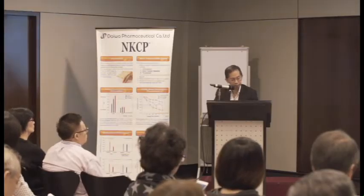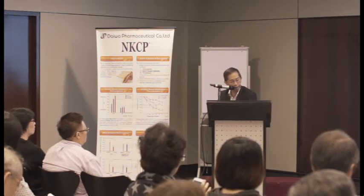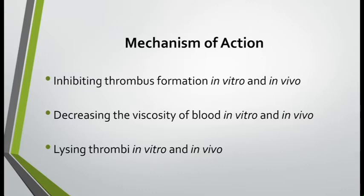Okay. So, really, this Nkcp balances the coagulation, fibrinolysis in the body. Okay. So, and its mechanism of action is it inhibits the clot formation in vitro and in vivo when needed, and decreases the viscosity of the blood in vitro and in vivo. And this is what I like, the lysing the clot in vitro and in vivo, because it is the clot that is the camouflage of the cancer. So I'll show you the studies that support those mechanisms.